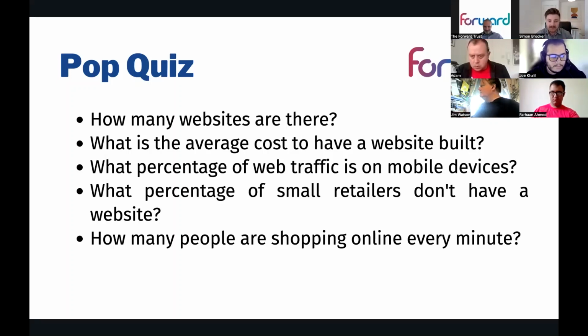And then a really important one for you guys, if you're setting up your business: how many people are buying online every minute? Because there's no point in having a website, if you know what, the main point of having a business website is either to sell products or raise awareness of your brand. So how many people do we think in the world are shopping online every minute? Any suggestions?